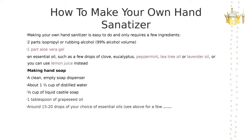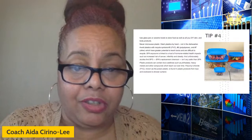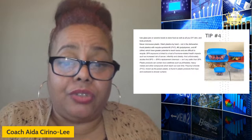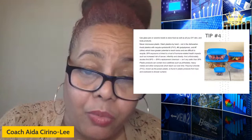Another thing that you need to avoid, this is tip four, is use glass jars and ceramic bowls to store your food, as well as to store all the DIY things that you're going to make for yourself. Use glass containers, okay? Because when things sit on plastic for so long, the plastic sweats all those chemicals into the food. And if you heat it in the microwave or put the plastic in the dishwashing machine, it's even worse. So you never want to microwave anything in plastic.